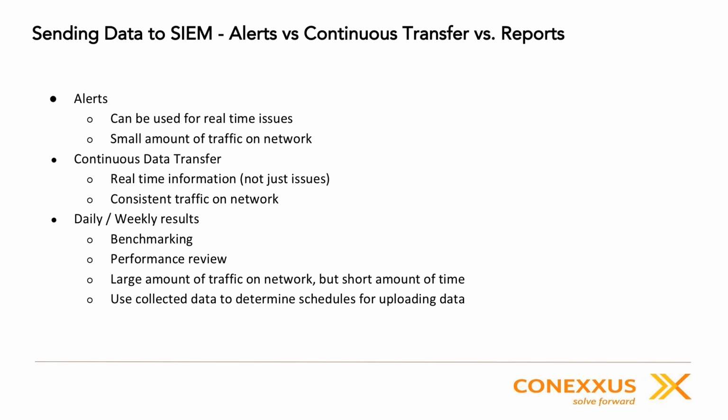And then, sending those daily and weekly results, if we want to make sure we can get those reliably, we want to find a good time during the day when we don't have a lot of network usage, so that those are going to be able to be exported and uploaded in a quick and efficient manner.